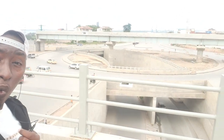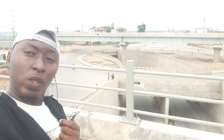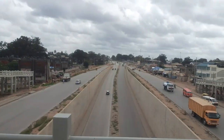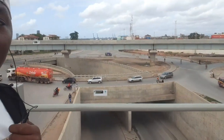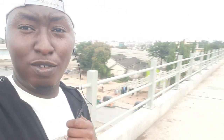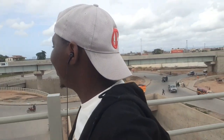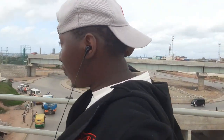Look at this. Whoa. Wow. I'm just loving it, and I don't know why people aren't using this to cross the road. I see people crossing, see? They're crossing there, and it's not allowed. People should use these things because they're missing a lot of views also. Look at this, guys. Wow. This place is marvelous.